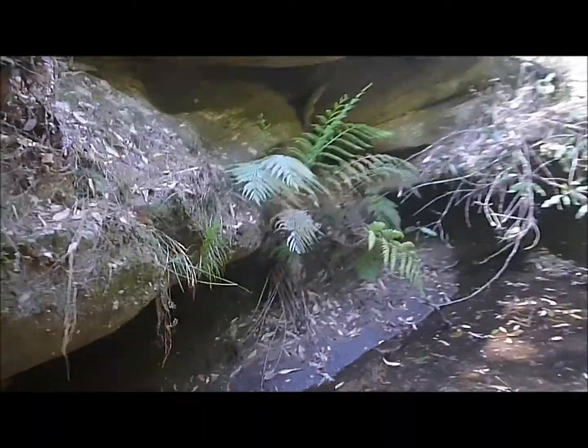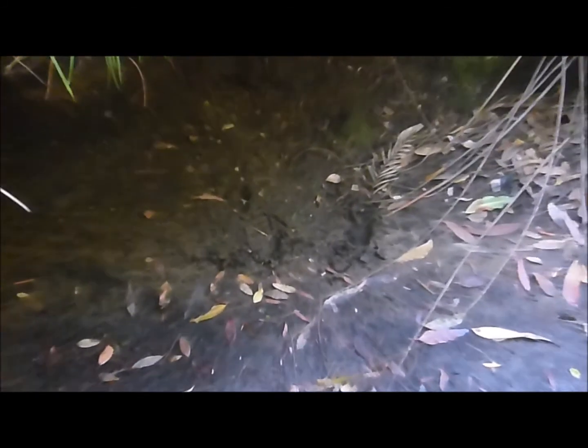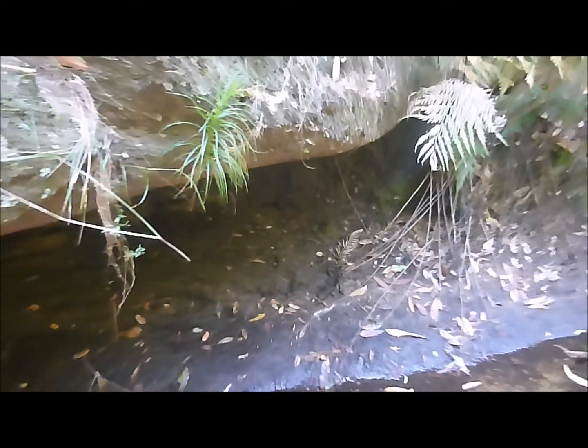There is footmarks here. Don't know who's walked through here. There's no marks of footprints in here. The water's not moving, so they'd still be here kind of, and there's nothing here other than me.